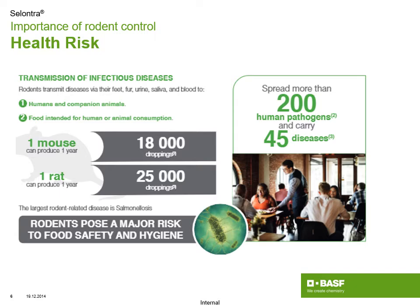And it's also that they're contaminating the food, and the food is invariably food that was meant for human and animal consumption. And to give you an idea of the extent that they can contaminate, one mouse in 1 year can produce 18,000 droppings. One rat in 1 year, 25,000 droppings. So rodents can pose a major risk to food safety and hygiene.